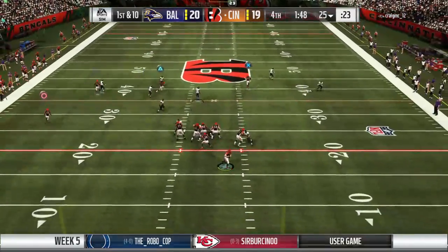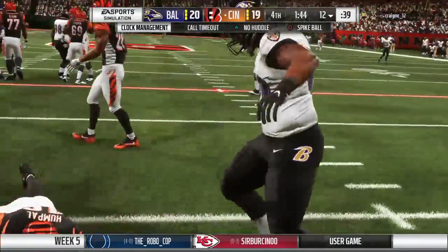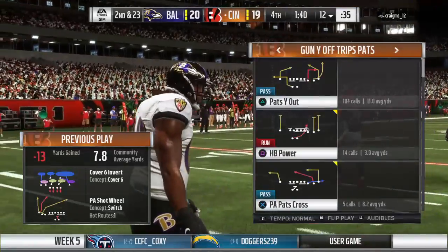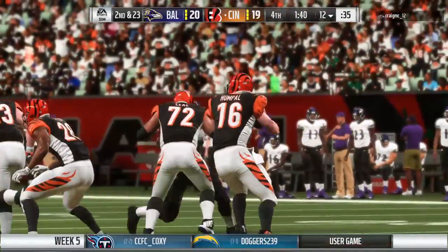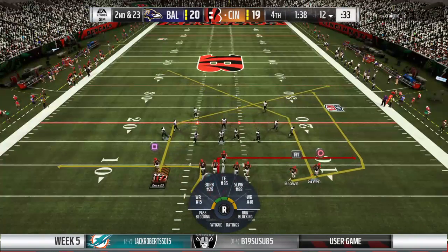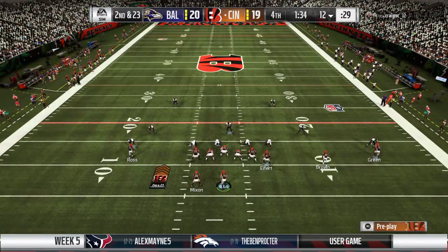Back to throw. And he can't get a throw off. He's taken down. What a huge play at this point in the game. Willie Henry in there to take him down, and the clock will roll. Now then, after the sack, it'll be interesting to see what they have planned for 2nd and 23.